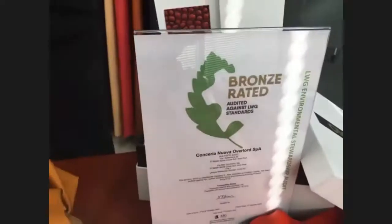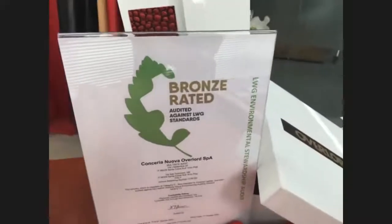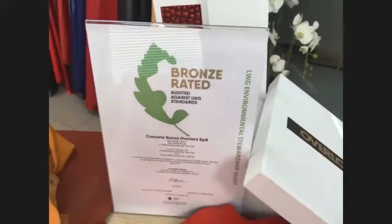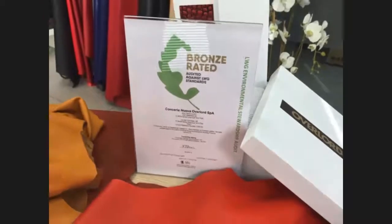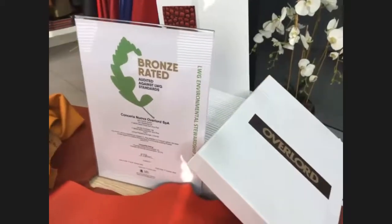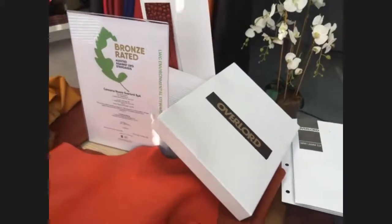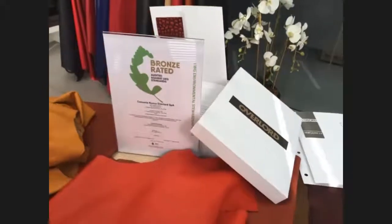Can you talk about the certification as I see here on the screen, please? In the way of our evolution, we try every day to have better technical characteristics for sustainability and ecology. So we try every day to have a new certification. In this way, we obtained the LWG certification, bronze.